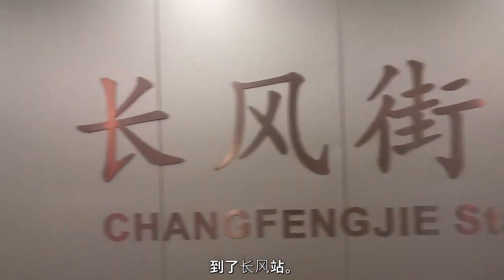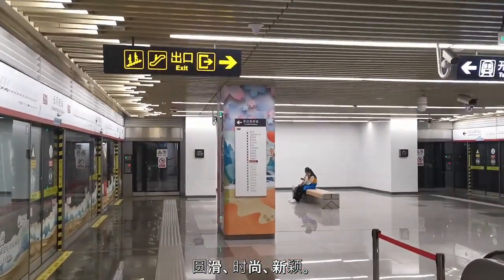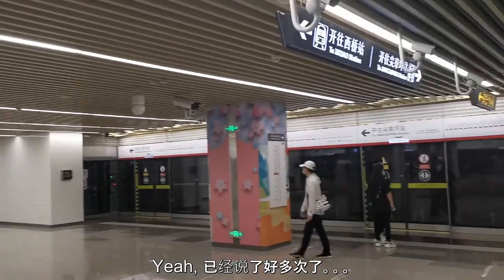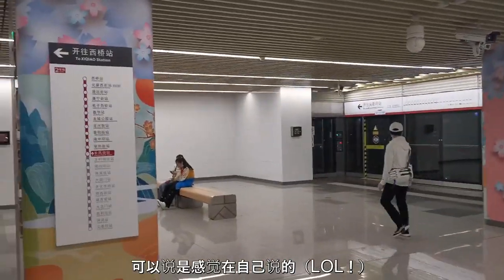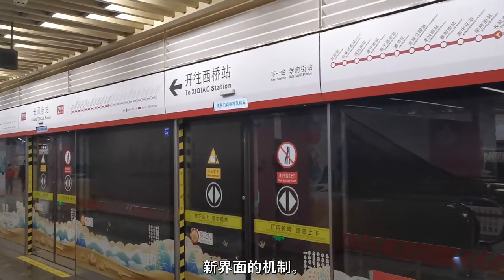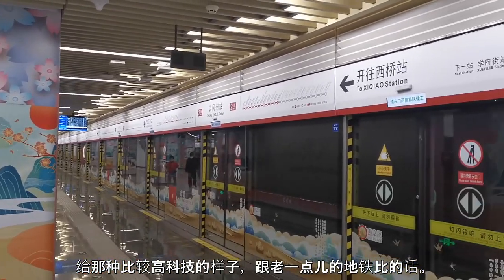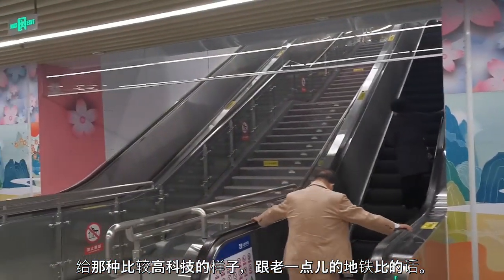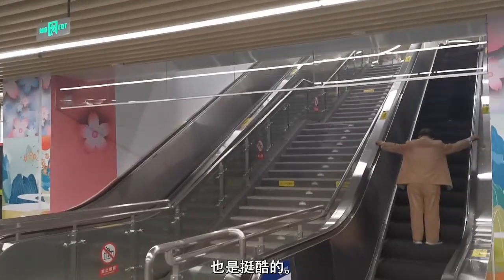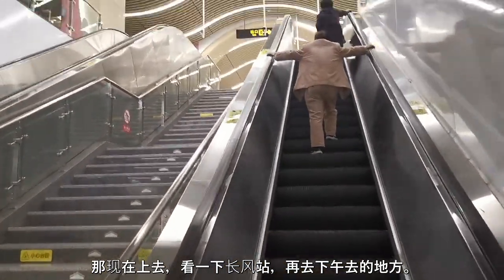Alright guys, so we just got to Changfengjie station, and it's pretty cool. The walls are all painted, and as usual looks really sleek, really stylish, really new. Even though the general layout is similar to a typical subway station, as you can see from inside the subway car, they got a fresh new interface. The design looks really new, and obviously a lot more high tech compared to the older subways. The other cool thing is they got the Taiyuan Metro logo on the hanger, so that's pretty neat as well. But gonna go up now through Changfeng Station, and go to wherever I'm going this afternoon.